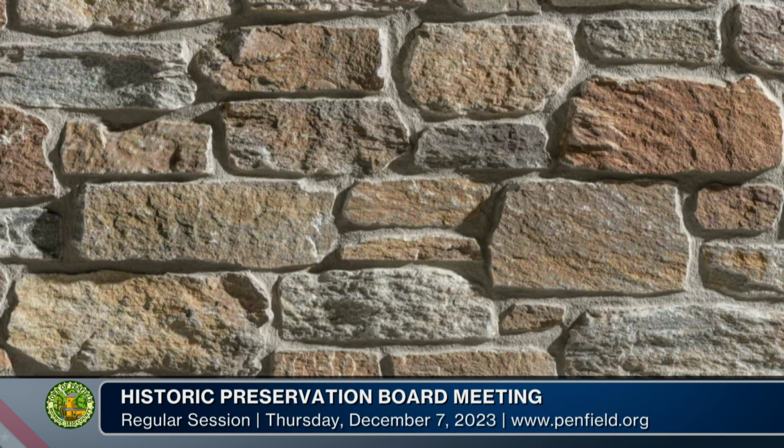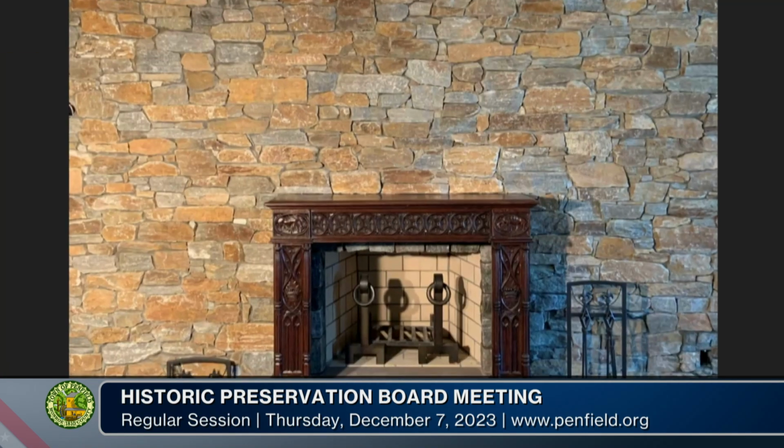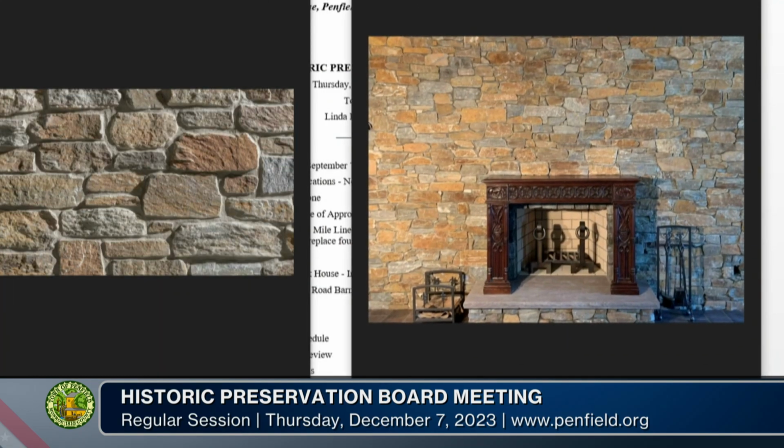And this is the thin fieldstone veneer. So they look very similar. What is a full stone veneer? 4 inches thick? I'm not sure what it is, because I don't know what it is. That was the terminology that Bergman used when they were talking about it.